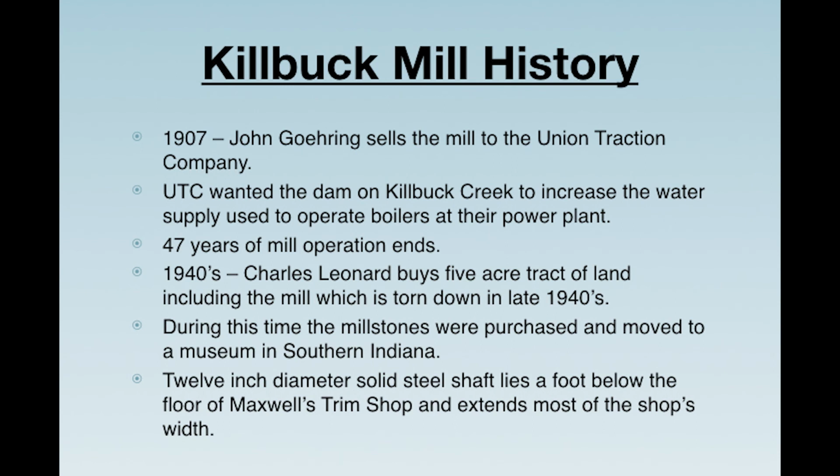In the 1940s, Charles Leonard buys a 5-acre tract of land, including the mills, which is torn down in the late 1940s. Any of you remember Leonard's Drive-In? During this time, the millstones were purchased and moved to a museum in southern Indiana, and I do not know where they are. But the millstones are no longer there. They're in southern Indiana. The 12-inch diameter solid steel shaft lies a foot below the floor of Maxwell's trim shop and extends most of the shop's width.